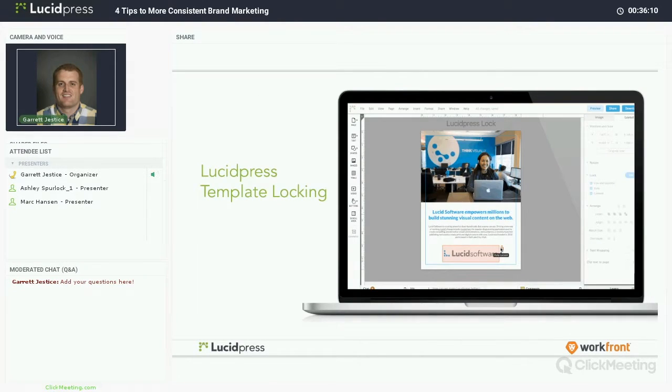So moving right along, Lucidpress is one tool that you could use to create those templates and share them out with different groups across your organization. So, for example, you could create some flyer templates for your events team, some social media templates for your social team, and some proposal templates for your sales team.